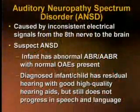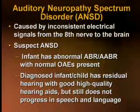So the third type of hearing loss is auditory neuropathy spectrum disorder, or auditory dysynchrony, and it is caused by an inconsistent or dysynchronous signal from the eighth nerve to the brain. Unlike other types of hearing loss, auditory neuropathy doesn't really have a set pattern that it follows, so there is no way to predict the progression or best treatment from one infant to the next. In a previously undiagnosed infant, auditory neuropathy should be suspected if you have an abnormal ABR or AABR result with normal OAEs present.